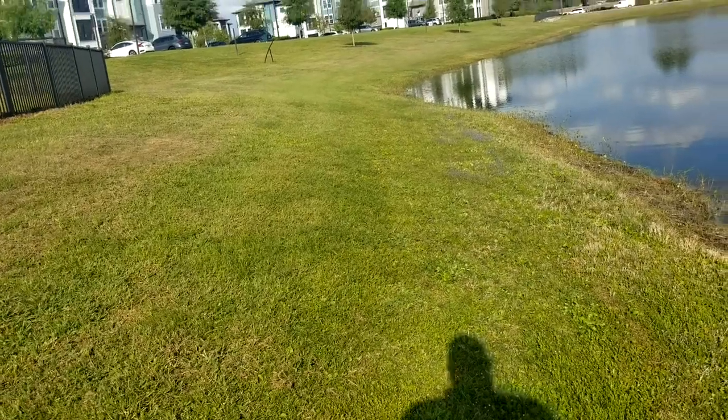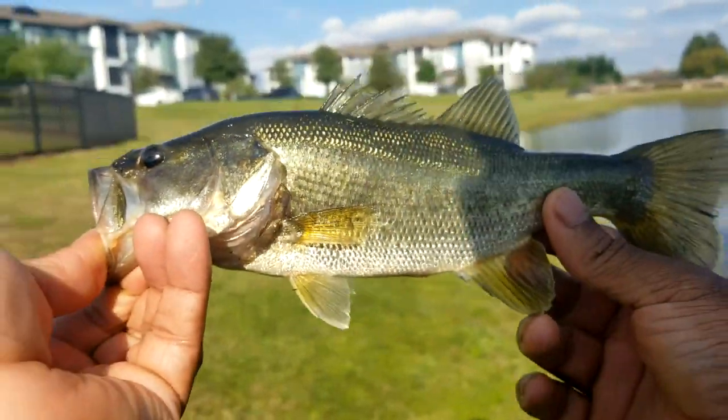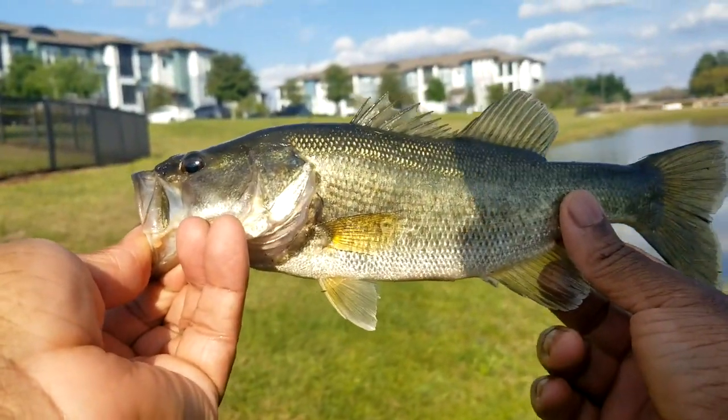All right, everybody. Well, this one's a little bit better one here again. Almost a pound, but no complaints here. Hit that topwater Gizmo pretty aggressive, so we're gonna keep on going. All right. All right, there he is right there. Nice one, okay.